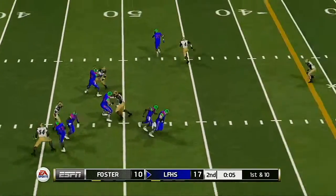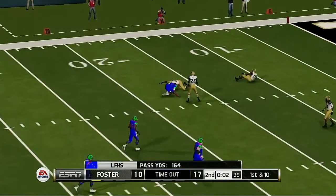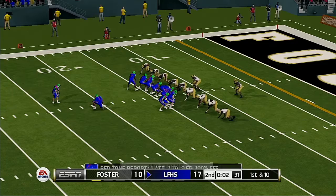He's under pressure. He wants it all, going long. And he hauls it in deep downfield. The offense calls a timeout, and that was their last timeout. So they decide to bring the kicker out to try to get 3 points before the half ends.